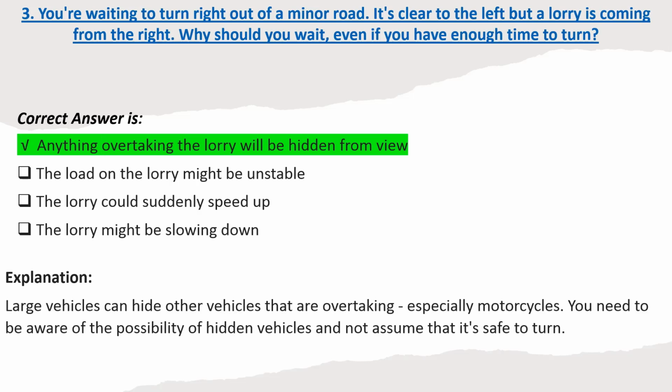Explanation. Large vehicles can hide other vehicles that are overtaking, especially motorcycles. You need to be aware of the possibility of hidden vehicles and not assume that it's safe to turn.